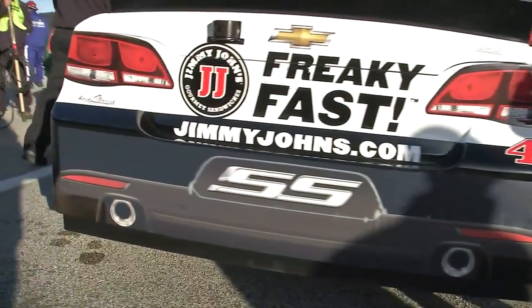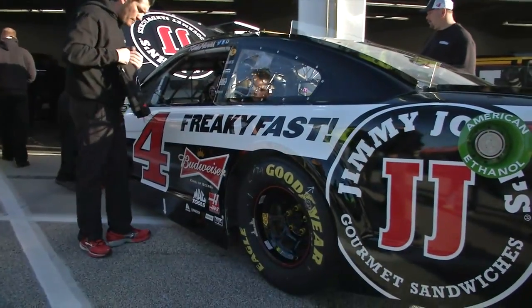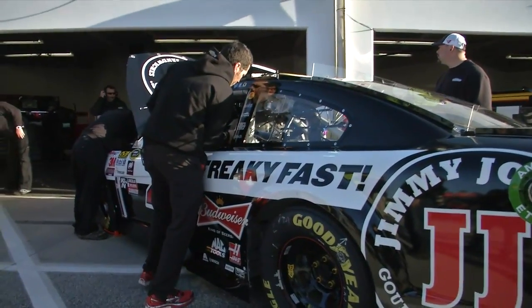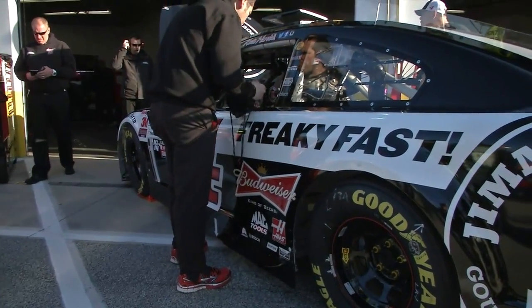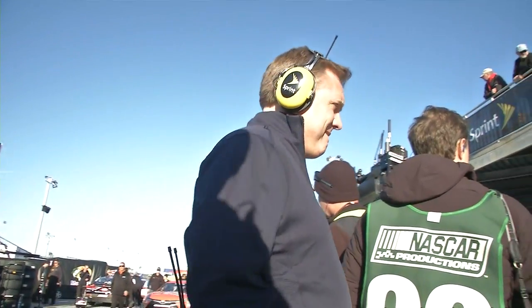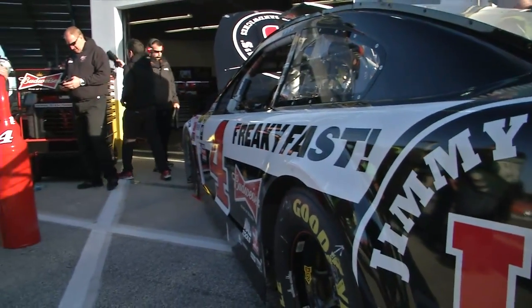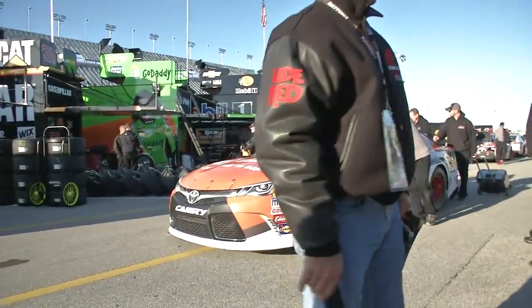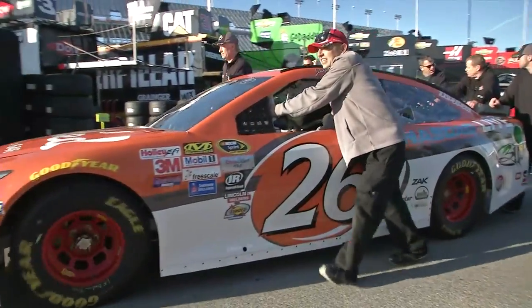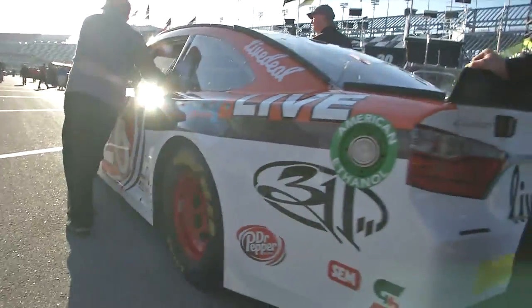Here is the number 4 ride. Last year's NASCAR Sprint Cup Series champion, driving the Jimmy John's freaky fast car in the Sprint Unlimited, and that is Kevin Harvick. FOX Sports 1's Matt Yocum alongside, getting ready to go live. Jeb Burton, we'll show you his car a lot next week, but Jeb Burton announcing some races here in the Sprint Cup Series in the number 26 machine.